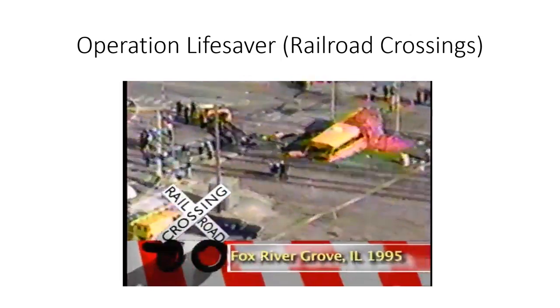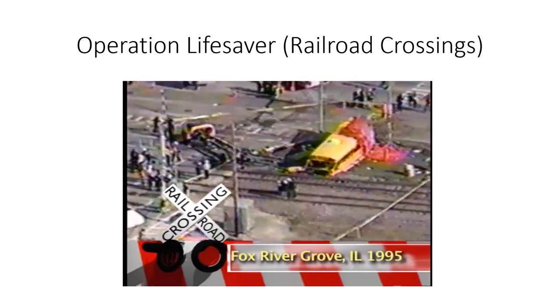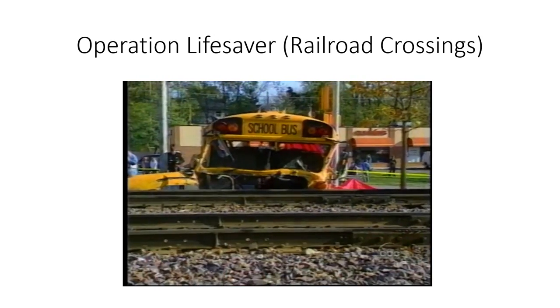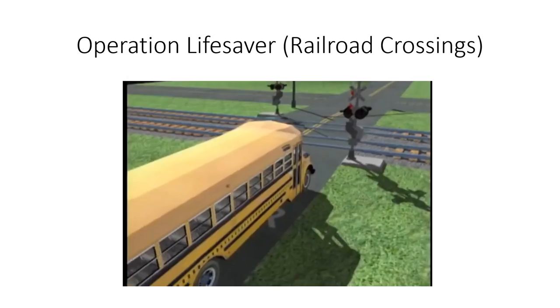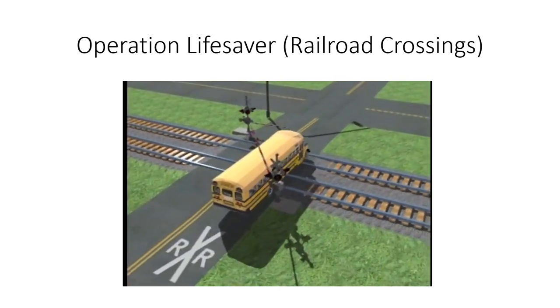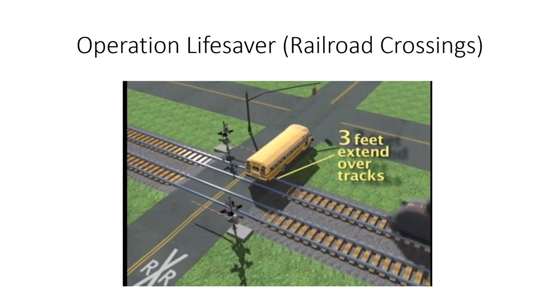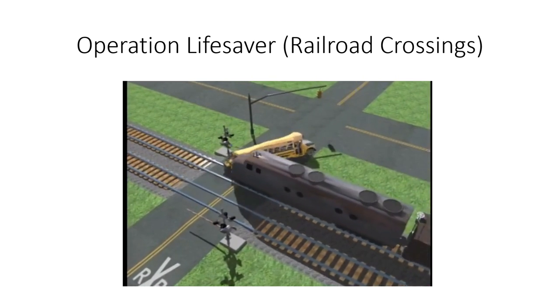Fox River Grove, Illinois, 1995. A substitute school bus driver, unfamiliar with the rail crossing, started across multiple tracks. Unbeknownst to the driver, when the light turned red on the other side, there wasn't enough room for the bus to clear the tracks. As the train approached, 3 feet of bus extended over the tracks.